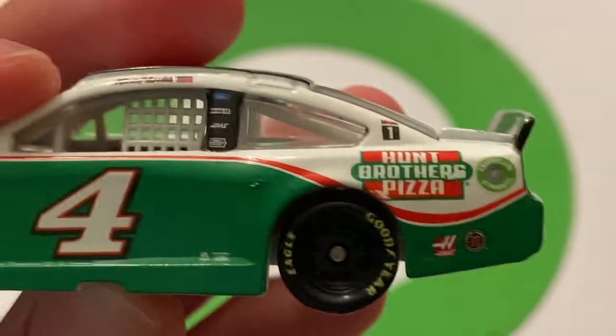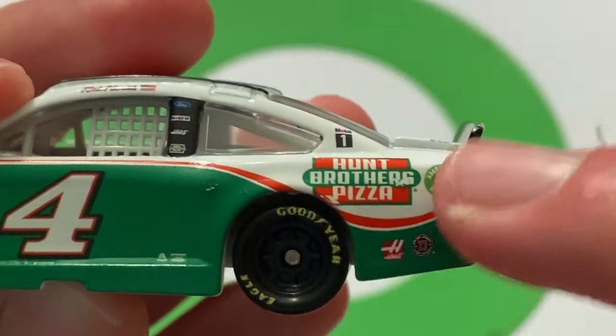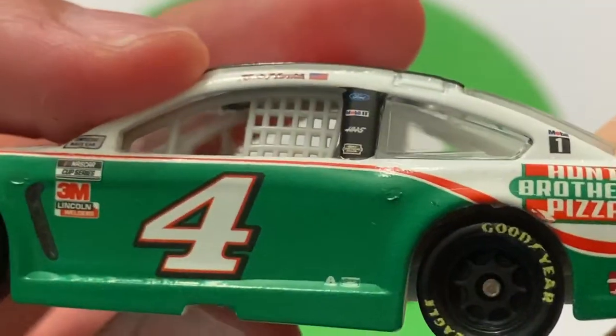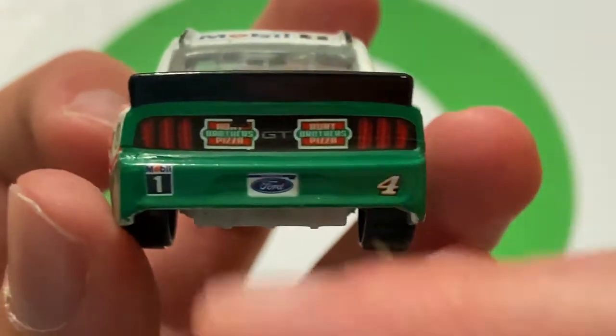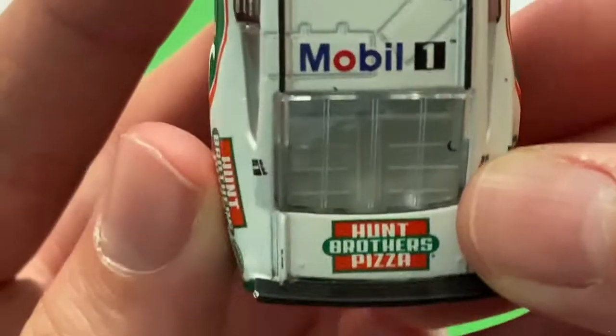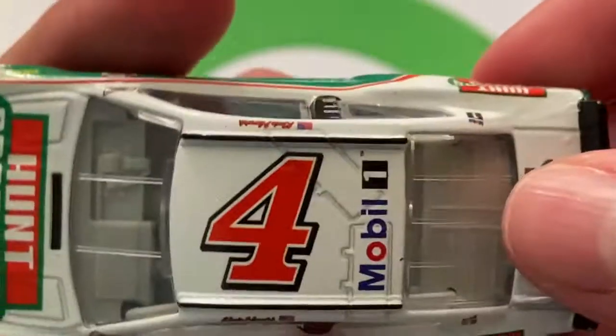Hunt Brothers Pizza. Got a little swoop. The red swoop goes down. More white appears. More red appears. Less green. Haas. Jimmy John's right there on the car. So that's not a Jimmy John's logo. There's American Ethanol. Back's all green. Hunt Brothers Pizza, GT. Mobil 1. Ford license plate again. And the 4. There's the Hunt Brothers Pizza.